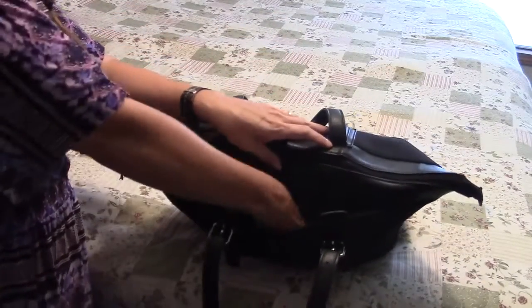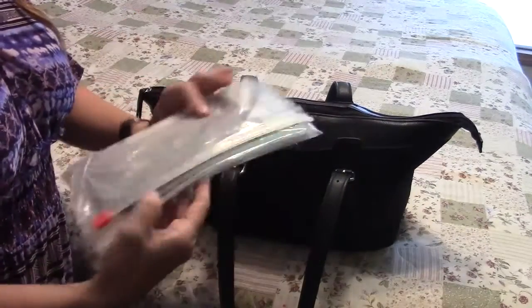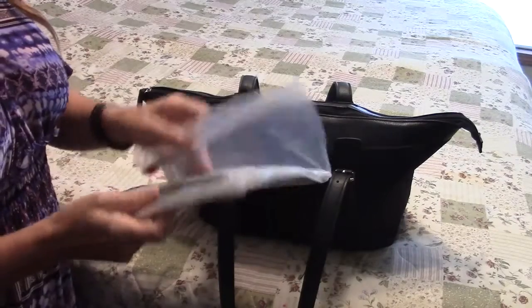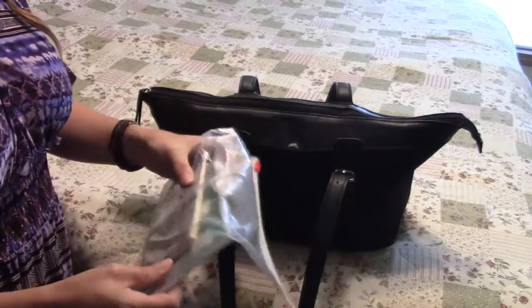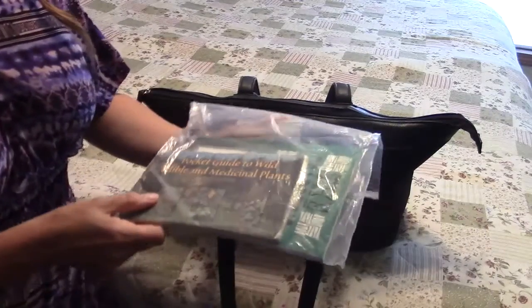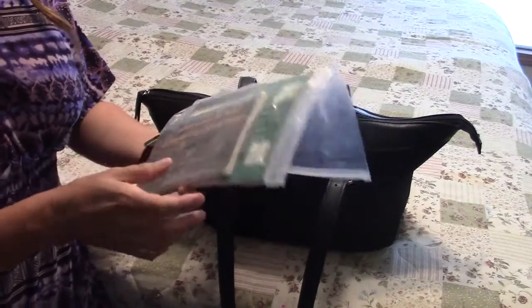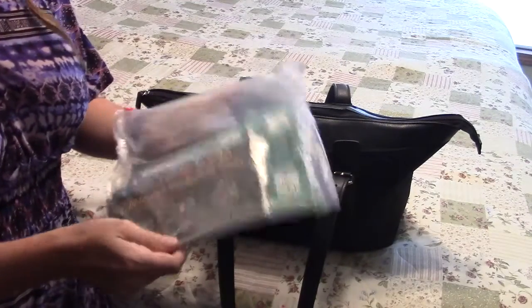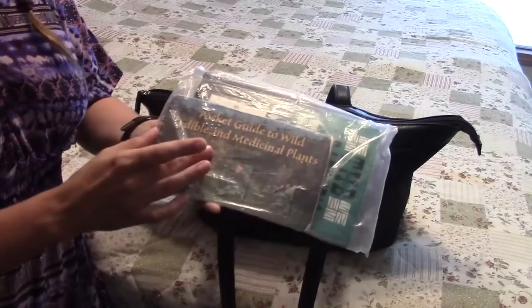And I'm a bookworm. I like to read. I like to study. So inside this large Ziploc bag, these two books have been in all of my purses except for my small ones, and I missed it. So it was good to get this back. And I just keep two books in here. I got a pocket guide to wild, edible, and medicinal plants. And then I got the Trapper's Bible for making small animal traps. And of course this is for foraging.